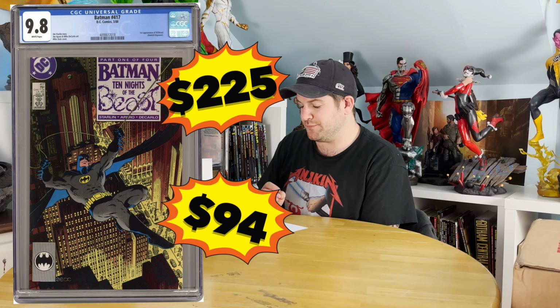Next up, we're going with Batman 417, one of the most underrated Batman villain keys out there. It's the first appearance of the KGBeast, and it's got about a $225 value. So what is a book doing well over $200 on this list? Well, one person got it for $94 in an eBay auction, which actually puts it at 41% of FMV. Someone was able to get that at 41%. My God, I wish that was me. That happened in February of this year.